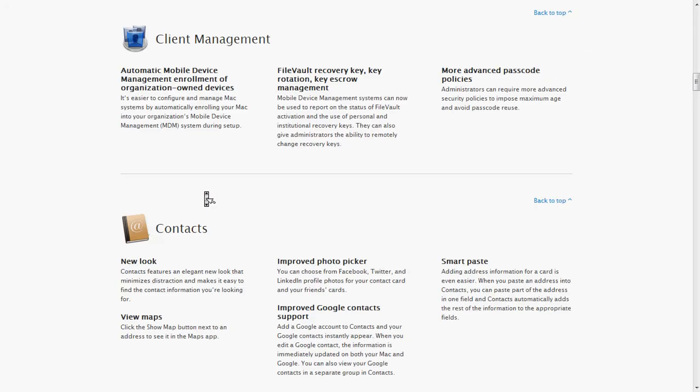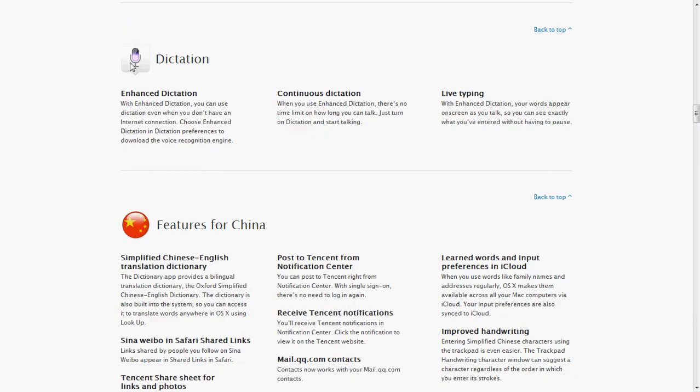Another feature that has some accessibility implications is the new Dictation, and enhanced Dictation in particular. What enhanced Dictation does is it allows you to download the voice recognition engine locally on your computer, so then you can dictate even without an internet connection and have your spoken words show up as text on your Mac screen. What this also does, I should say, is it removes the limit on how long you can talk into your Mac. You can talk for as long as you want, and it will be able to transcribe what you said.